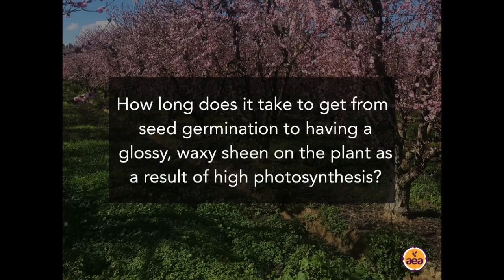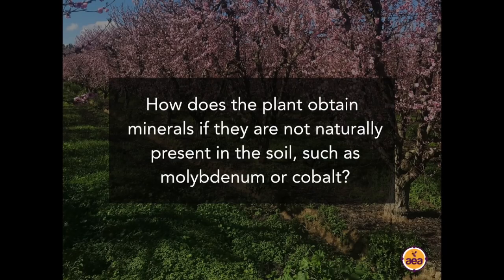Question from Jim Dunlop. Hi, Jim. How does the plant obtain minerals if they are not naturally present in the soil, as in molybdenum and cobalt, and I might add iodine and selenium and others to that? That's a tough one, Jim. The answer is that they require these trace minerals only in very tiny concentrations, usually a few parts per million or perhaps even part per billion concentrations, but they are essential, they are required. And if they're not naturally present in the soil, then I believe this is something that we need to add.